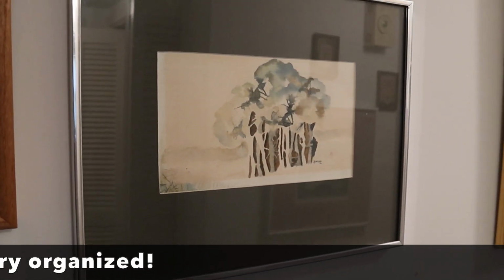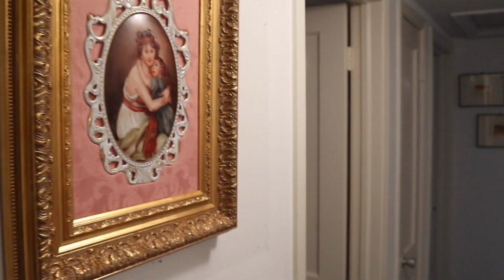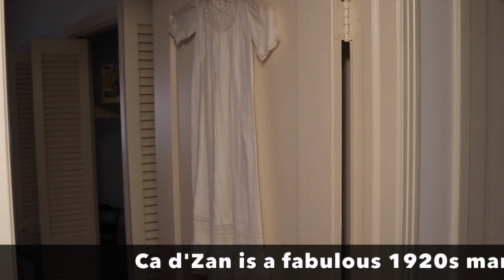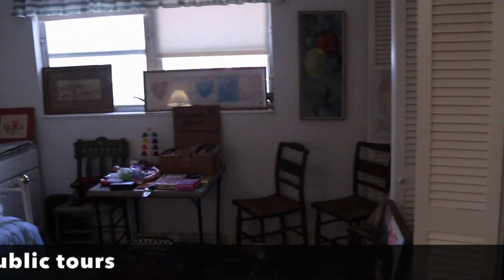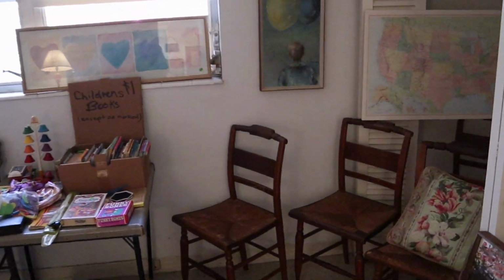Spencer was an artist who studied at the Ringling School of Art here in Florida. John Ringling, the circus man, built a beautiful house south of here in Sarasota and really got the wealthy and trendy of the 1920s to start coming to Florida and having winter homes, because this is where he brought the circus in the wintertime so that the animals could stay warm.